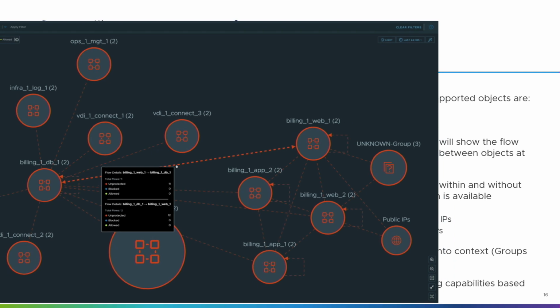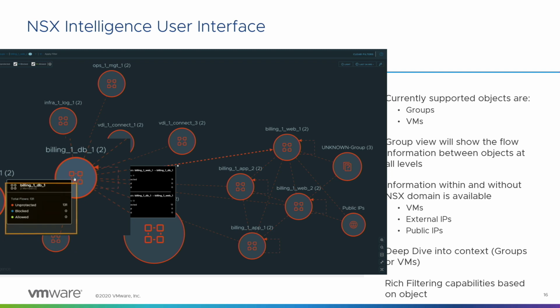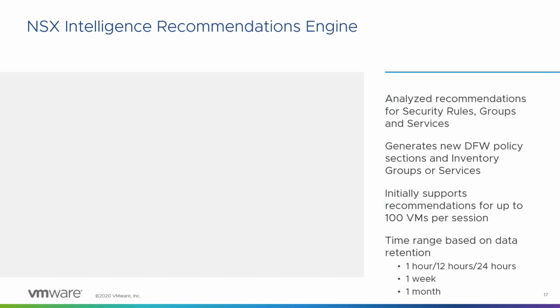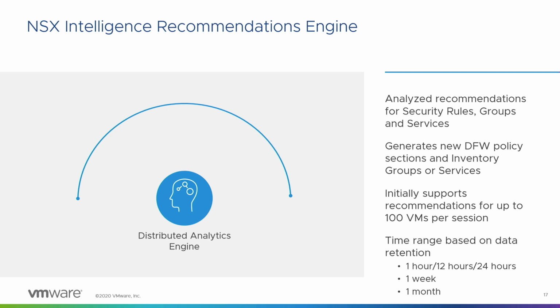You can also see flows, in this case, to groups and objects that are inside the NSX inventory, or flows to external IPs, ones that are outside the NSX domain, public IPs as well. And then, as I said, you can always highlight these to get more information and dive deeper. And you'll see this in the demonstration. We can get right to the workload level and get context from within the virtual machines. So that's visibility very, very quickly.